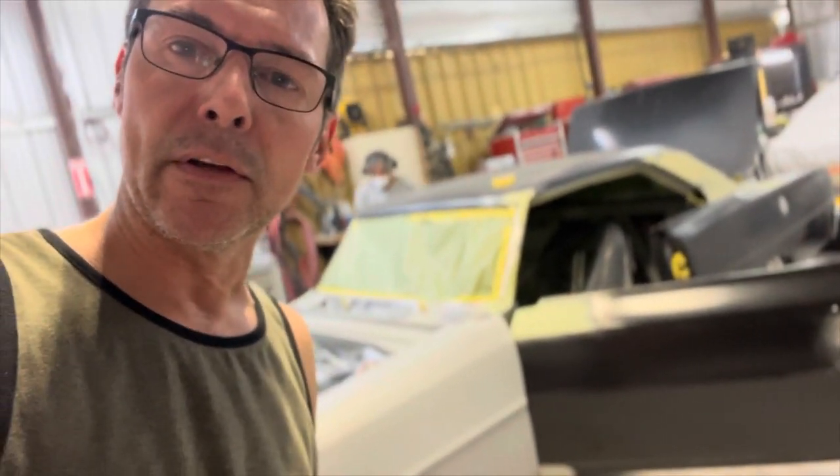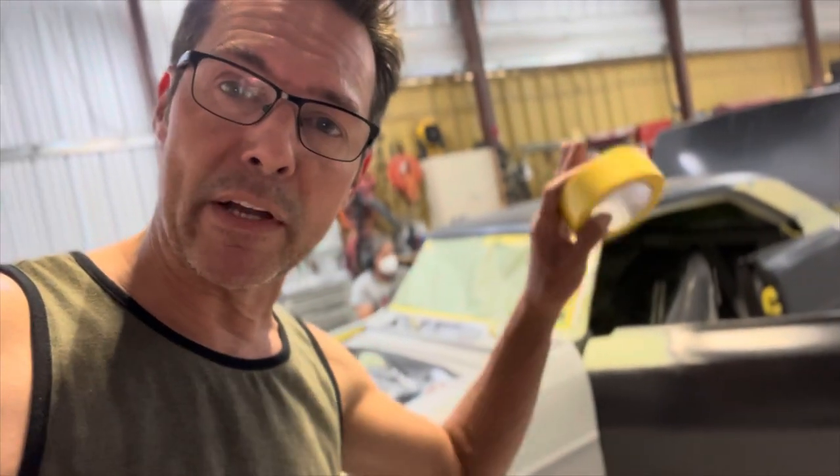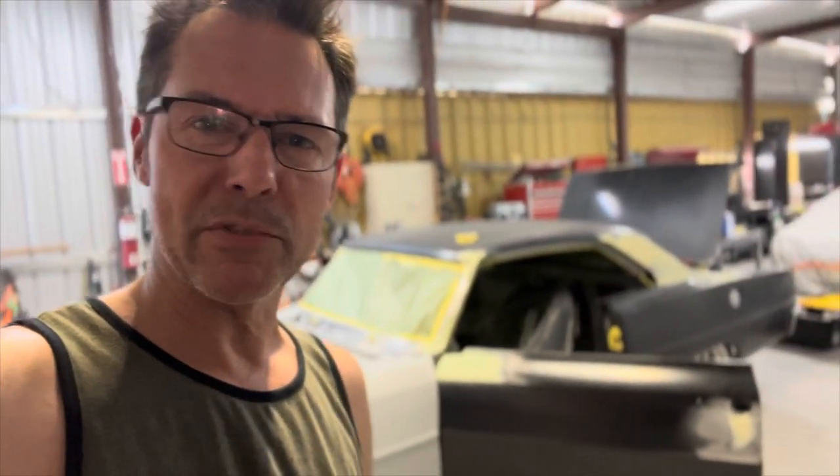That's Alan Dakota in the background there, and we are masking up the Nova, throwing some paper and tape on there. We're gonna rough this thing in, throw some epoxy primer on it, get it like one uniform color all around. At least that's the goal. And yeah, make it look presentable, you know what I'm saying?